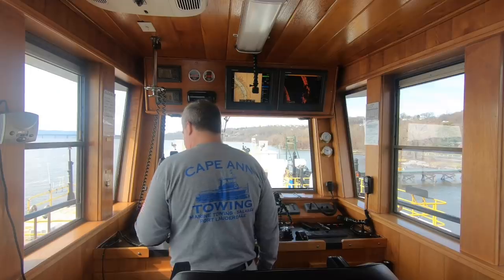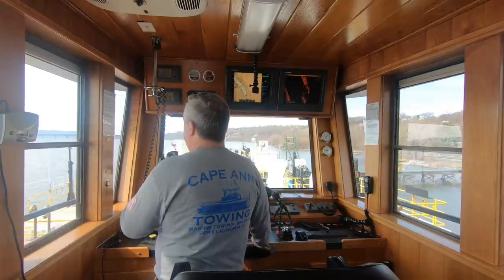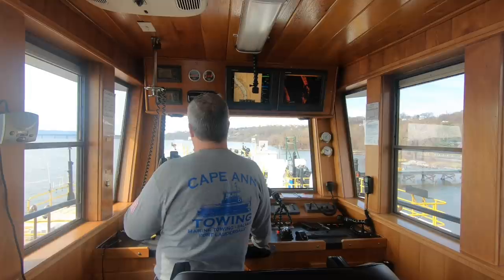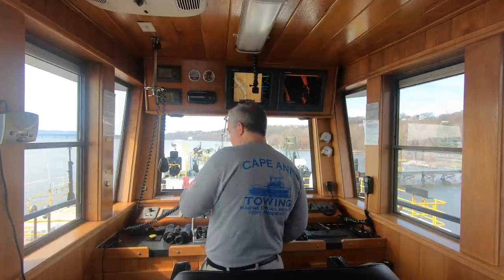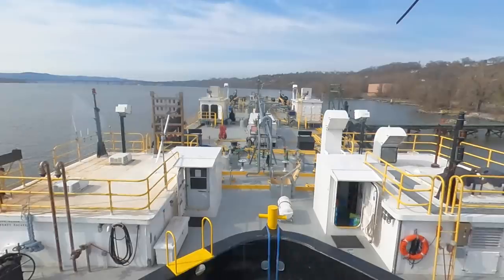Make a security call. Security call, Tug Elk River, singling up lines at Buckeye Roseton. He'll be downbound for the city. Tug Elk River checking on any concerned or opposing traffic. Now, being this far up in the river, there is no VTS or anything like that, so we kind of handle all of the comings and goings on our own.